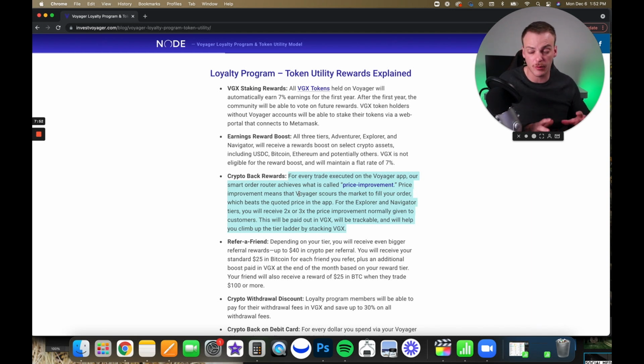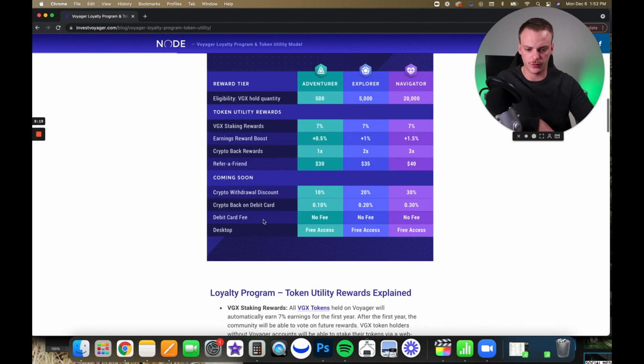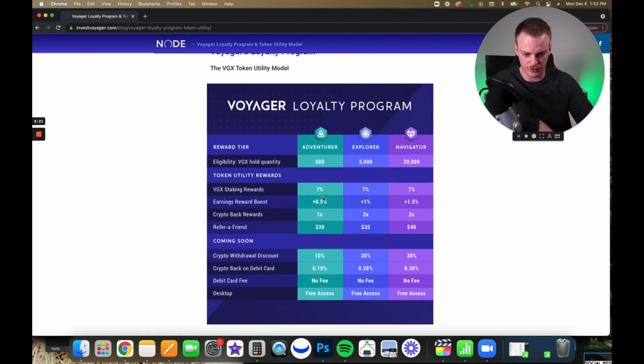I think at last count, they were working with like 20 different exchanges in the market. So they obviously have a lot of exposure to different exchanges to get you the best pricing. This says, which beats the quoted price in the app. For the Explorer and Navigator tiers, you will receive 2x or 3x the price improvement normally given to customers. This will be paid out in VGX, will be trackable, and will help you climb up the tier ladder by stacking VGX.